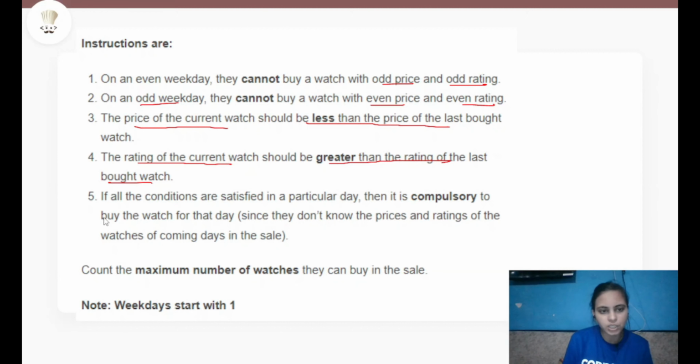And the fifth condition says that if all the conditions are satisfied on a particular day, then it is compulsory to buy the watch for that day, since they don't know the prices and ratings of the watches of coming days in the sale. That is, if a watch for a certain day satisfies all of the above four conditions, then we have to simply buy it. There is no choice of skipping that watch.